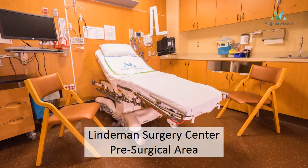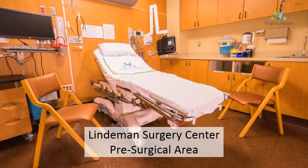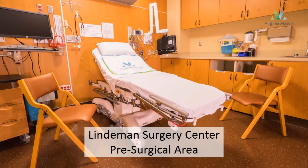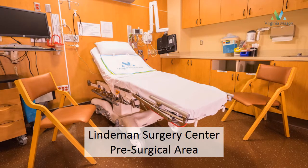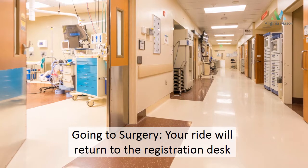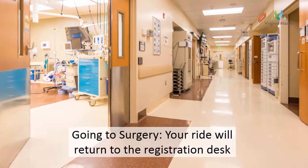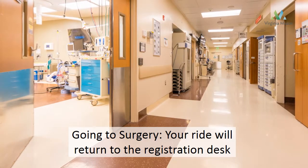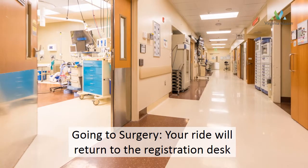When we are ready for you, you will be called into the pre-surgical area where you will change into a hospital gown and be prepared for surgery by the nurses, anesthesiologists, and surgery team. This is also where you will receive a nerve block to numb your arm. Once you are ready for surgery, we will take you to the operating room. When you leave to go to the operating room, your ride will go back to the check-in desk where they will be directed to the consultation room or the waiting room.